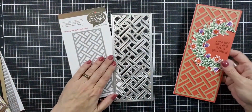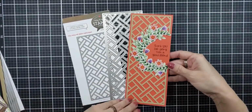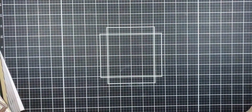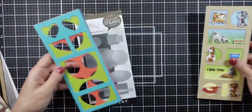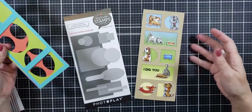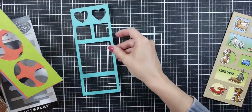This slim lattice cover plate makes a beautiful background that is perfect for florals. Just like in the mini slim, we have a new build a window set for the slim size as well. And here are just a few of the orientations you can get with this full set of dies.